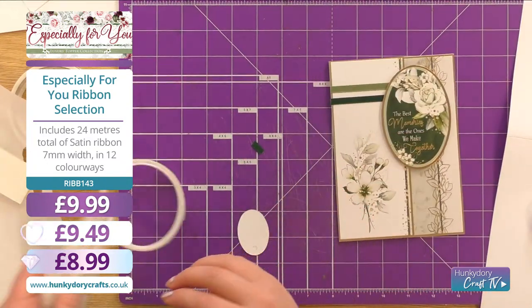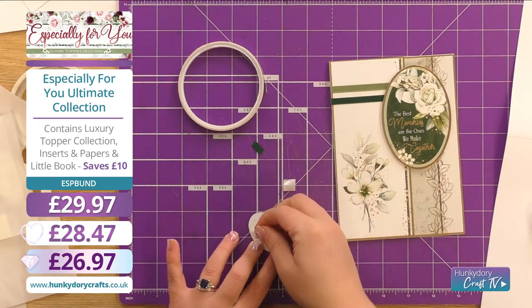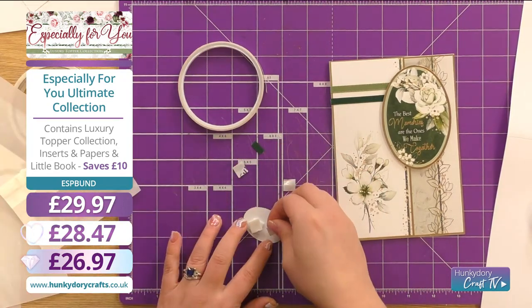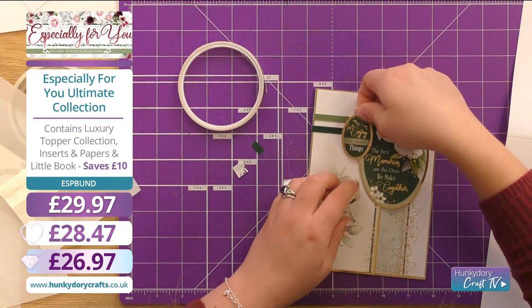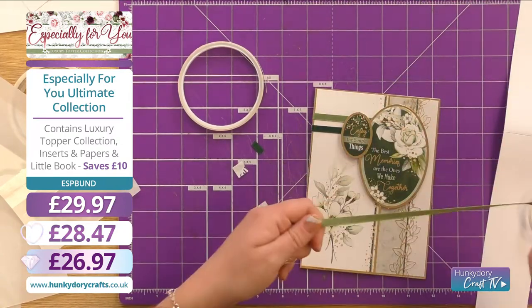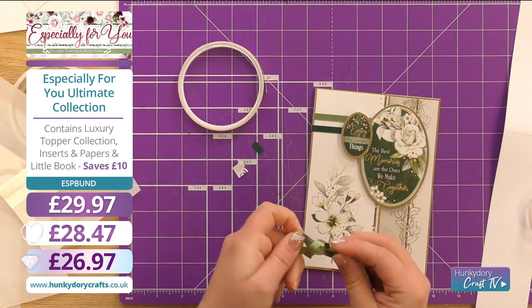A little bit mean. So let's add this on, and I'm going to add my foam pads to this panel here, and then one up here. This is actually a tag shape as well. We've got a little hole that comes out of there, so we can finish that off with a little bit of that coordinating ribbon. We'll go for that really nice dark lighter green color, that beautiful sage. It's such a stunning color.